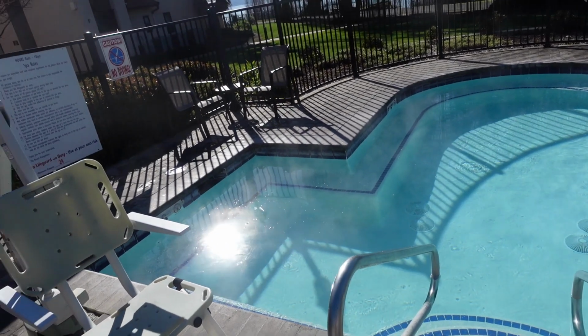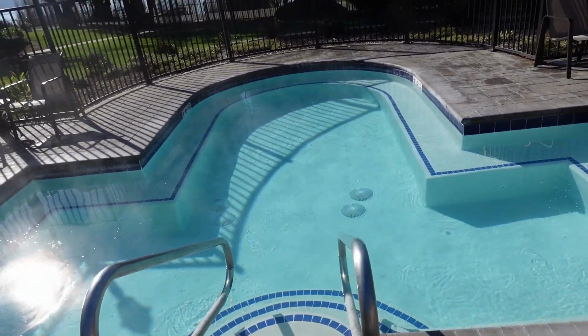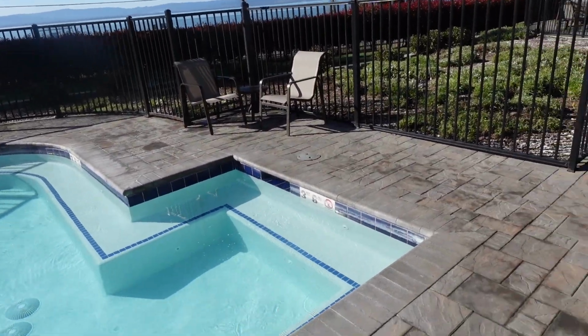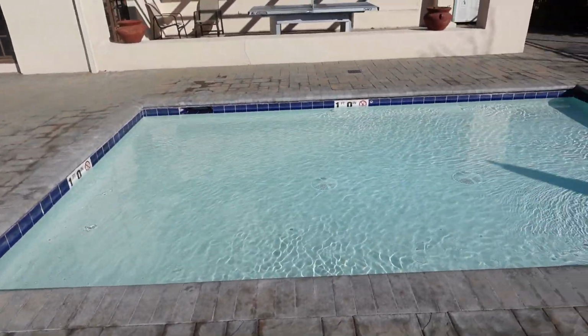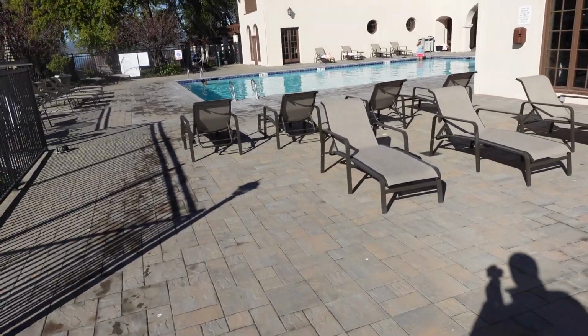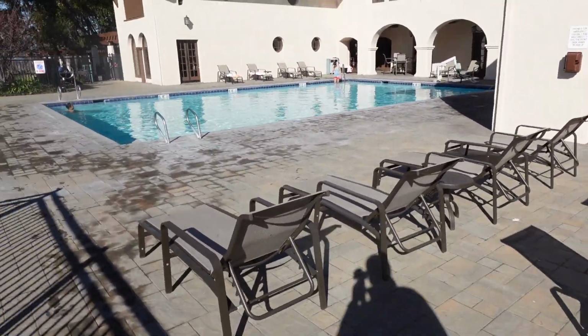Here's the pretty large hot tub at the Worldmark Clear Lake. Room for several people, currently not in use. And while we're at it, there's a small wading pool and plenty of chairs and a fairly large pool.